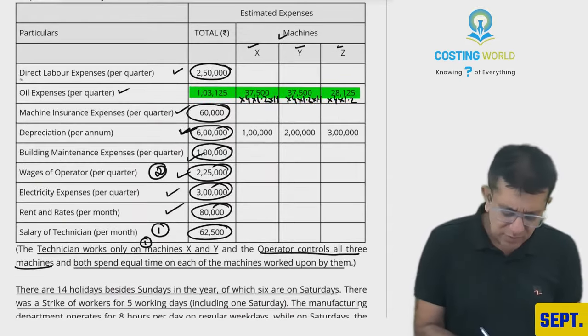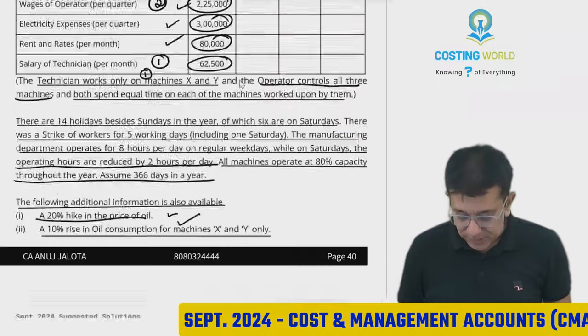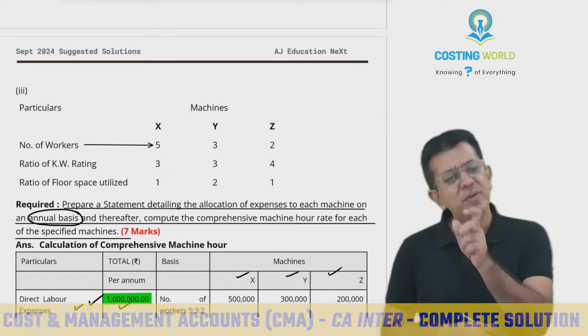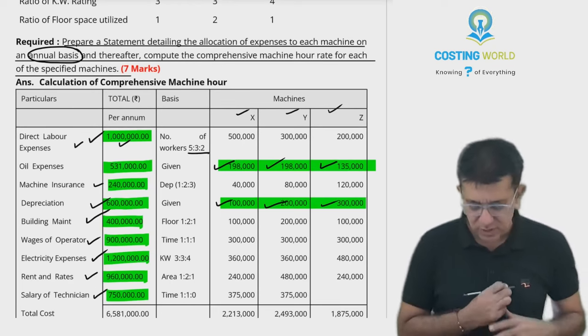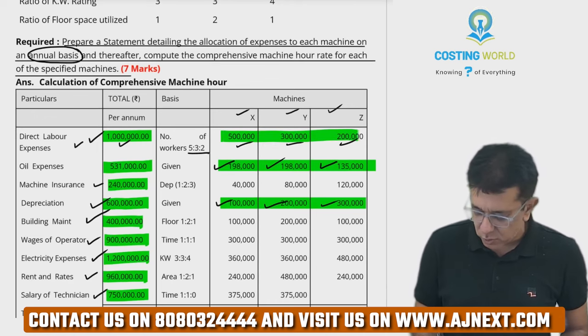If they never wanted this to be part of your CMHR, they would not have given that. So 10 lakh rupees has to be divided in what ratio? I think it should be divided in the ratio of number of workers. Direct labor means workers are only working. So I've divided that in the ratio of number of workers, 5, 3 and 2. So the breakup of 10 lakhs is over here. So this information is also done.